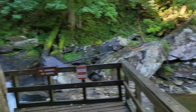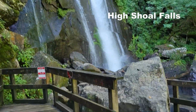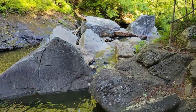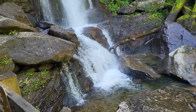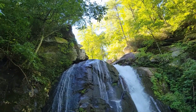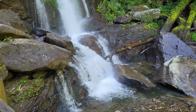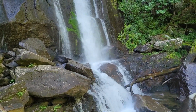But I got to the first section right here. That's a big sucker. Huge rocks, boy. Can feel the mist coming off too. But no, this is what they call High Shoal Falls. Yeah, see that mist coming off there? I don't know if you can see it in the camera, but it's in my face.